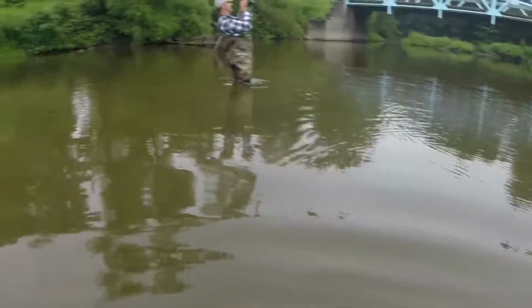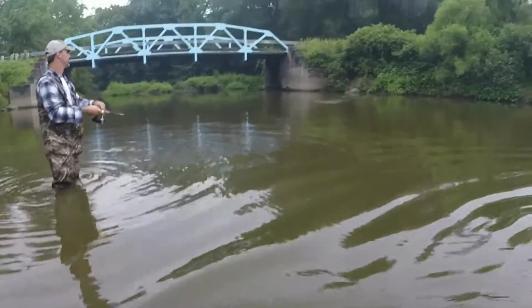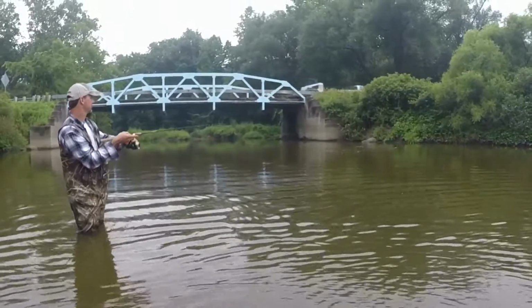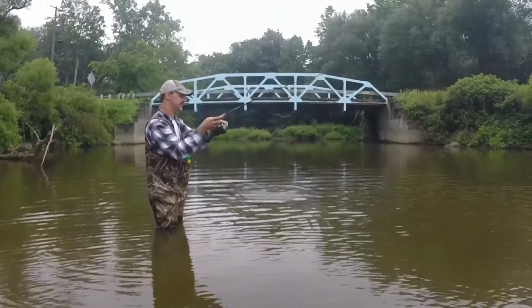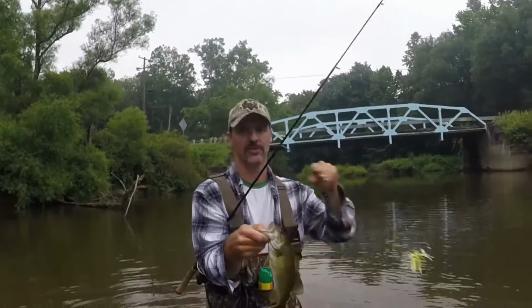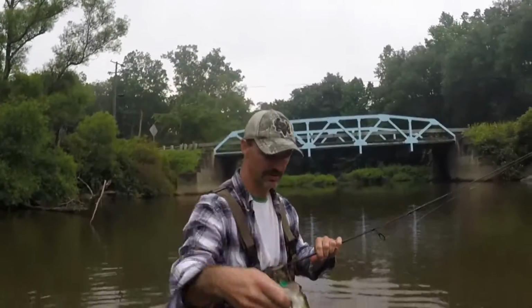Oh, there he is. Dang, look, hold on. Nice, oh, nice one. Stay down, there's a car coming. Third one on the, or second one on the buzzbait, third fish. Not a bad one. Just a little pounder. Awesome. Nice little smallmouth.